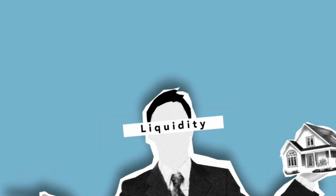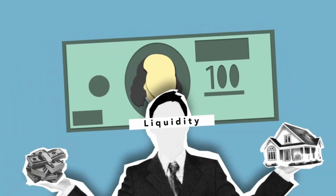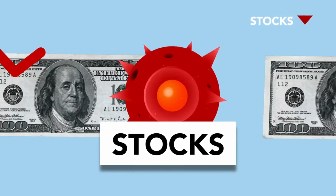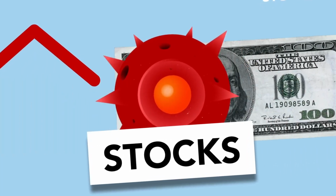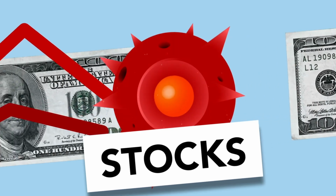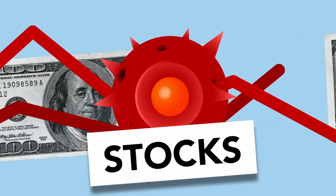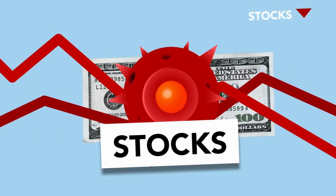Section 4, shopping around for rates. Now here's a tip that can make a real difference. Shopping around. Mortgage rates aren't one size fits all, and different lenders may offer different rates even for the same financial profile. That's why it's so important to get multiple quotes and compare. Studies show that people who get multiple rate quotes save on average around $1,500 over the life of their mortgage just by doing a bit of comparison shopping.